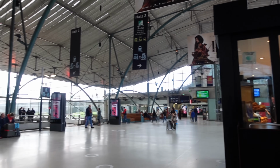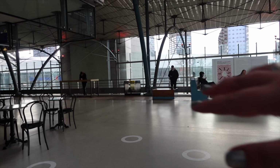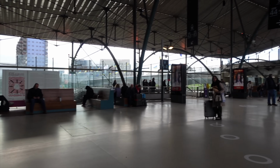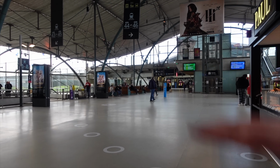Before I go to Paul's though, I wanted to show you some of the more seating areas they've got going on here. It's very similar to the other side of the train station, so you can see quite a lot of seats, and if you continue going that way, you will be getting to the Eurostar part of Lille.